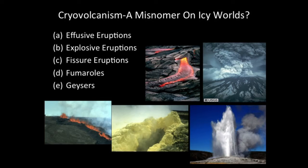You have volcanism going on. It's clear these are volcanic processes. But if you look at the yellow-tinged figure on the bottom in the center, this is a fumarole, where we have just steam coming up from Earth's surface, and then here's Old Faithful geyser. Nobody on Earth would say that this fumarole and this geyser is a volcano erupting.